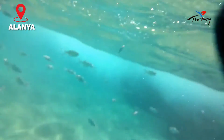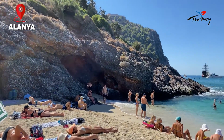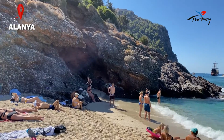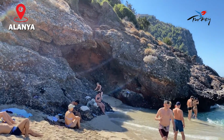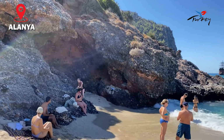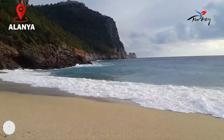Cleopatra Beach, which starts right next to Damlataş Beach, is one of the most well-known and loved beaches of Alanya district. It is approximately 2 kilometers long. Both beaches are open to the public free of charge. Sun lounger and umbrella services are chargeable.